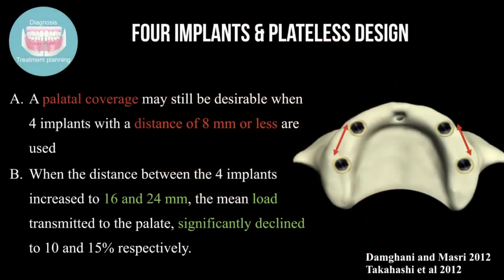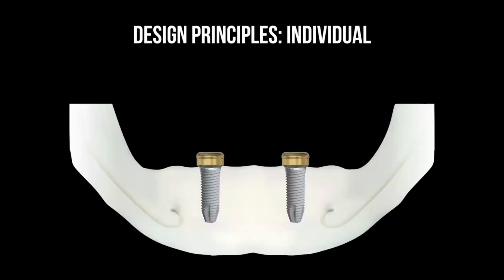How far apart they should be? Studies show that if you have less than 8 millimeter space between those implants on each side, then it's better to keep the palate. And if you have more, if you can space them out properly, so you have a better load distribution, then you can remove the palate.